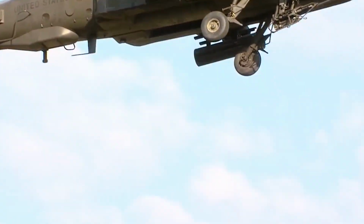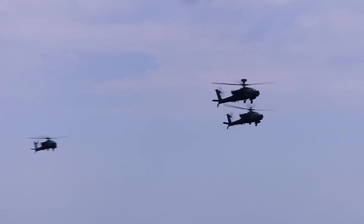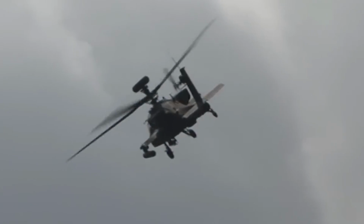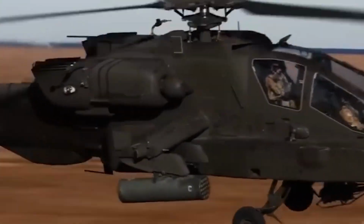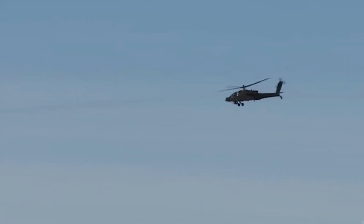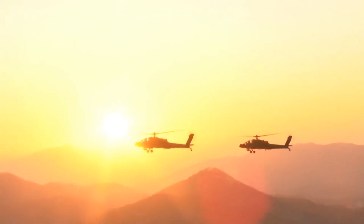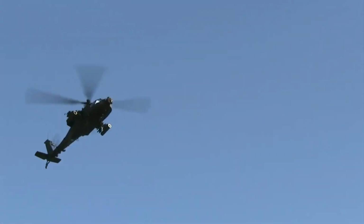This speed makes it one of the fastest attack helicopters in its class, and it is a critical feature for quickly moving between positions on the battlefield or responding to fast-moving threats. The platform also boasts a combat range of 300 to 345 miles, depending on its mission load and configuration. This range enables it to conduct deep strike operations and provide sustained support to ground forces without the need for frequent refueling.